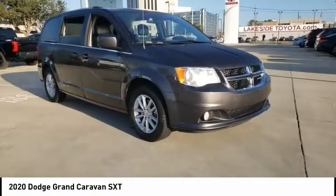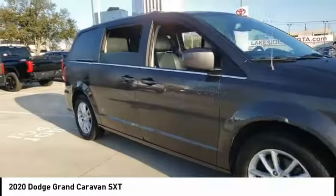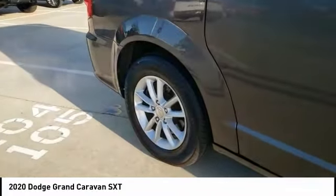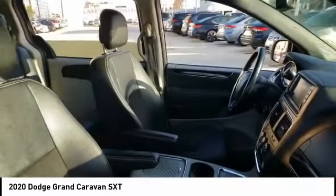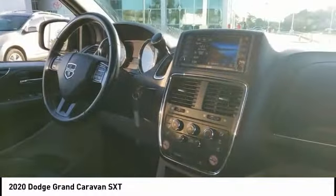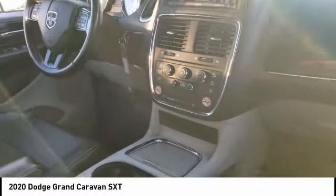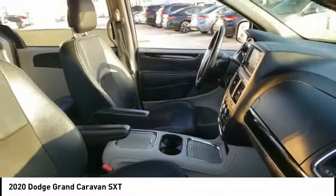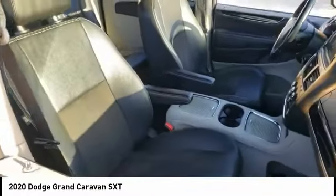Come test drive the 2020 Grand Caravan. The Dodge Grand Caravan received the government's highest front and side crash rating of 5 stars. Its vast interior is widely praised. With an innovative seating arrangement, versatile cargo storage, and enough entertainment features to keep the kids entertained on road trips, this vehicle has less than 75,000 miles.